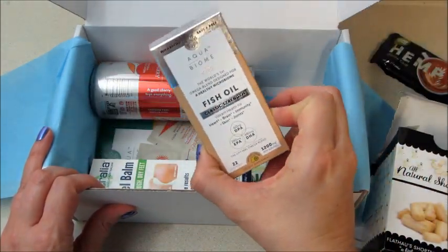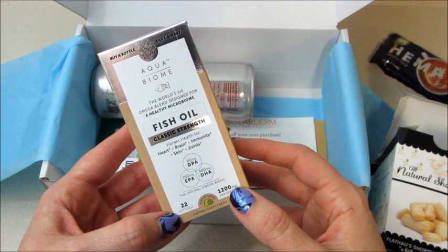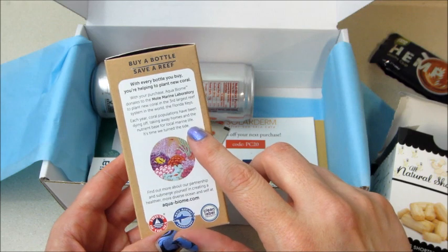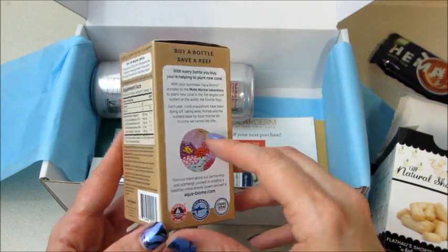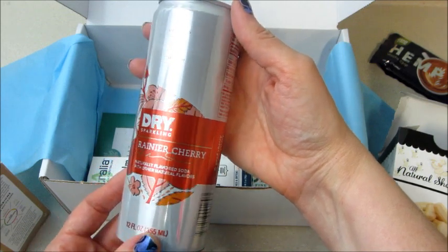Also have some fish oil supplements, classic strength, vibrant health for heart, brain, immunity, skin, and joints. Very cool. Looks like they give back too. Yeah. They help sea life, save a reef. Very nice.